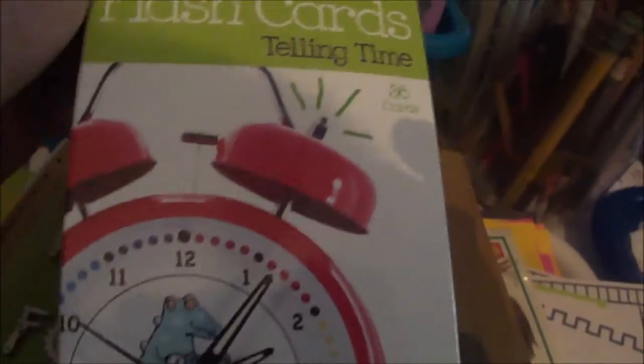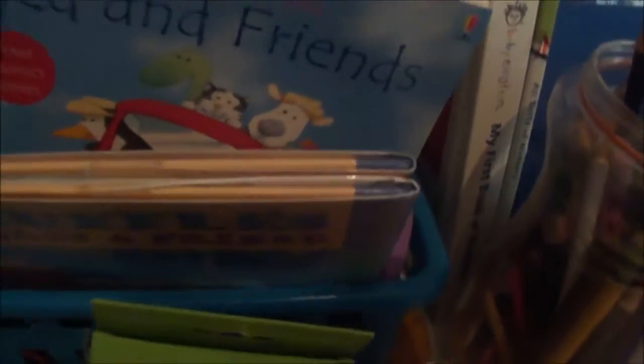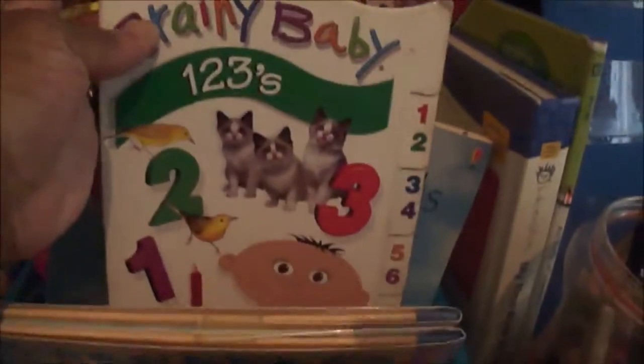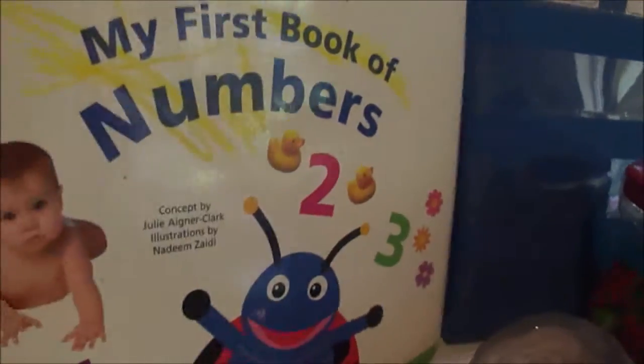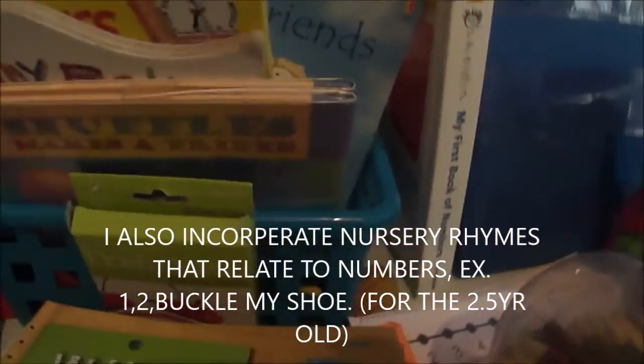I also have the Telling Time flashcards from Target. I have I Spy books. These are great for logic. For the baby, I throw in whatever books we have related to numbers. We have One Fish, Two Fish. We have all sorts of numbers. And this one, she's kind of outgrown it, but not really. This is one of her favorite books. So I put it up here to remind myself to share with you all, because you may have multiple age levels like I do, and this showing it all really helps.